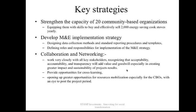Another key point in our collaboration is it has provided us with opportunities for cross-learning. We have some best practices, and these people also have some best practices. So we bring all these lessons to the table, and when we've made mistakes, we're able to learn.